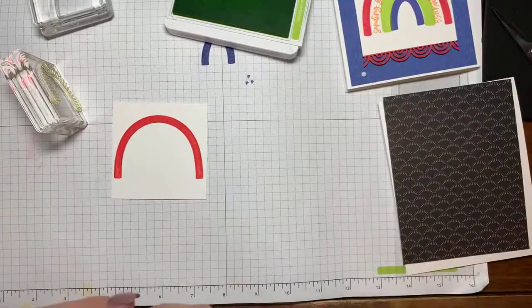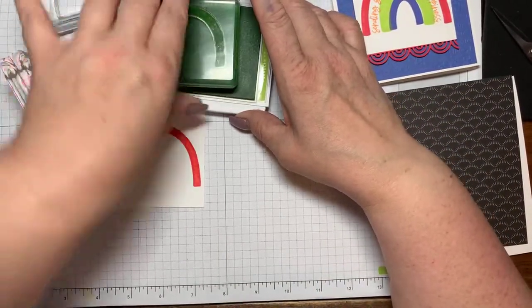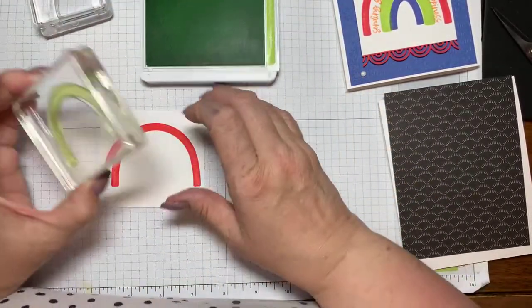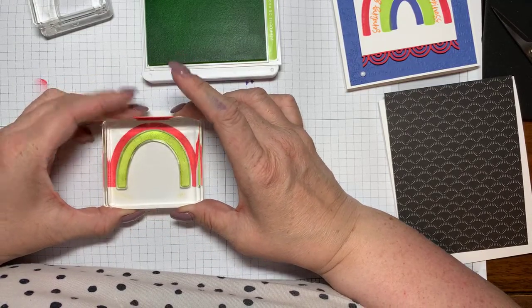Okay, now I have used the wrong color. So I mean the wrong size. So I want this green one. Is this gonna look like Christmas? No, I think this green still has so much yellow in it that we're gonna be fine.